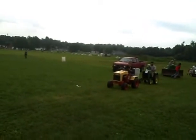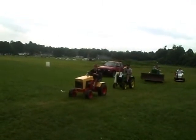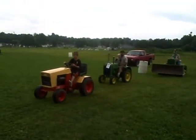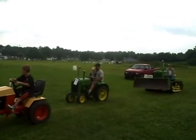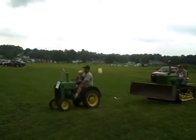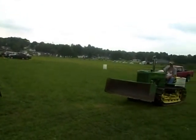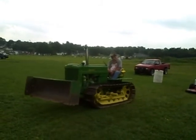Next up, we have a Case 210 garden tractor, owned by Kevin Daly, driven by Draven. Thank you for bringing that out. After the Case, we have a 1937 John Deere Mini. Take a good look at that. Owned by Braxton Fryman. We appreciate you bringing that in. Thank you, Braxton.